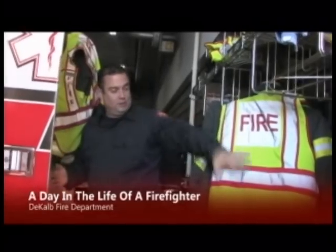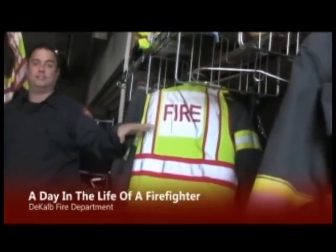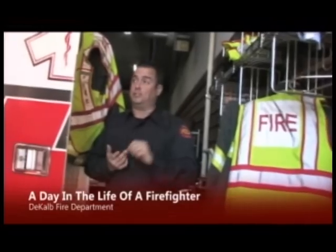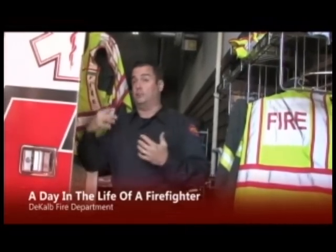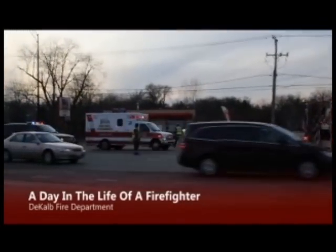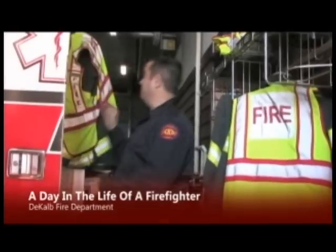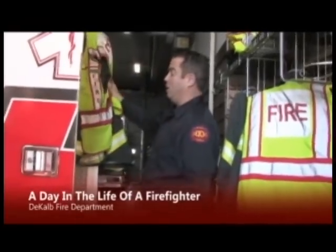And then you can see here, these are our vests too. This is someone else's gear, but we have to wear these vests in the case of car accidents, especially medical calls, any type of calls where we're out on a road, on a busy street, intersection, to make sure that we're highly visible to the public. So we have those too, and this is actually mine. It's hanging on my coat right here.